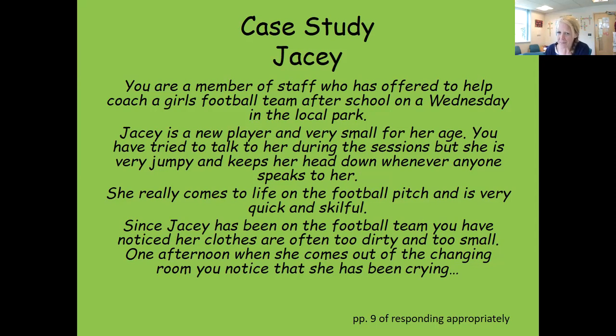Jacey is a new player and she's very small for her age. You've tried to talk to her during the sessions, and she's very jumpy and she keeps her head down whenever anyone speaks to her. She really comes to life on the football pitch and is very skillful and quick. Since Jacey has been on the football team, you've noticed her clothes are often too dirty and too small. One afternoon when she comes out of the changing room, you notice that she has been crying.